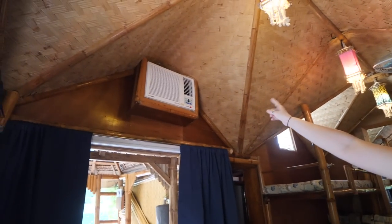So can't wait. There is actually aircon if you want it, guys. It's up here, but you do have to pay an additional 2,000 or 2,500 for 12 hours use of that. So if that's what you want. But I think we're going to try with the fans first and see how that goes because we should have a breeze coming in most of the night.